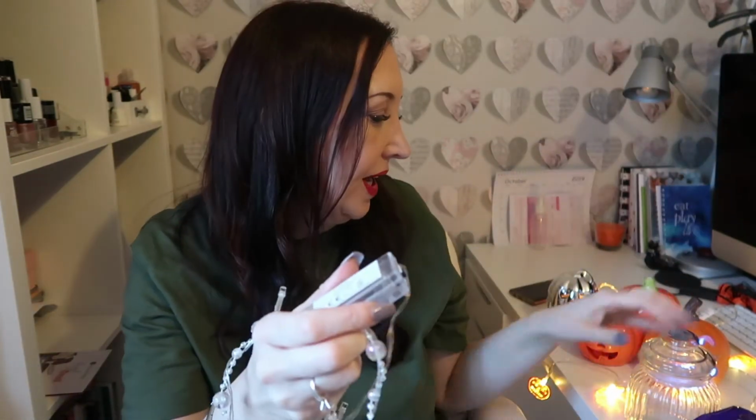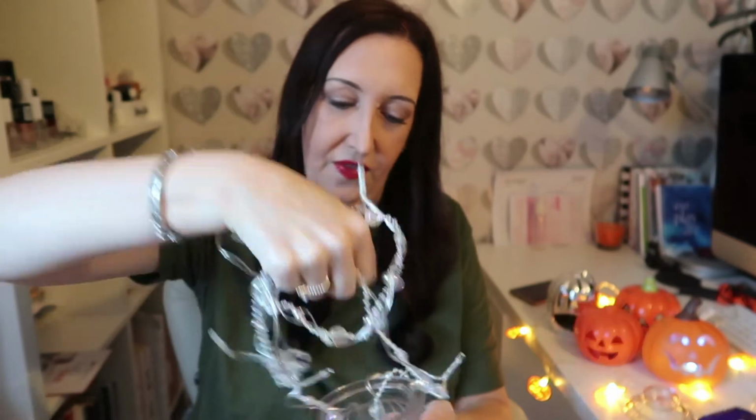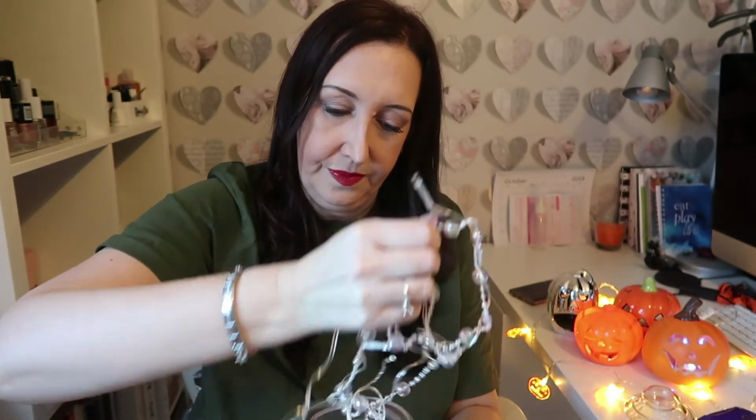These have crystals and gems on them, which look really nice. They look really pretty. So what you could do is pop your battery in there. You could pop them inside the jar, and I'm just going to stick them in for now. Put them in there in a neater way.